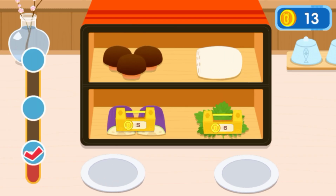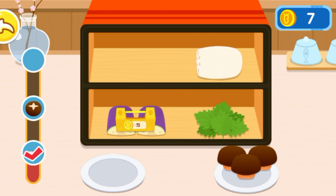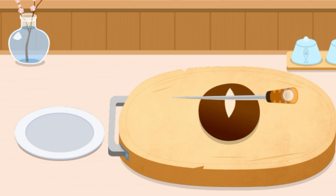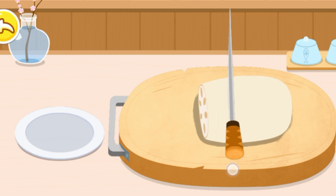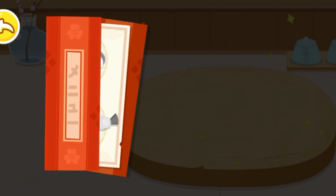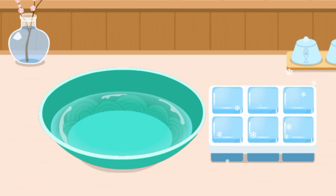Select two more ingredients for the guest. Shiitake. Lotus root. Make the batter. Use ice-cold water to make tempura even more crispy.